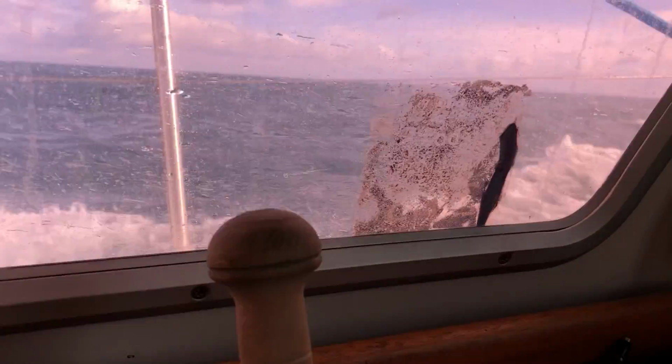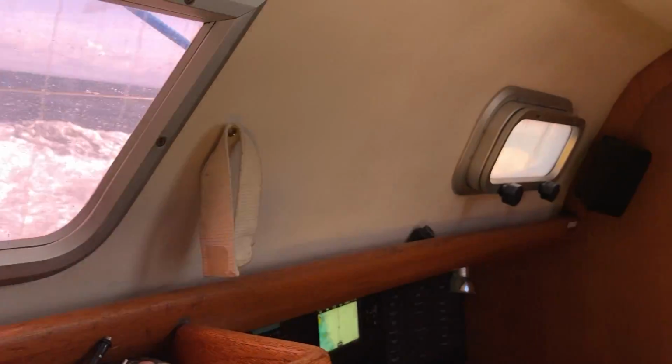Probably creeping along about 7 knots on a close reach, just with the Jenny up, doing about 7.5 knots.